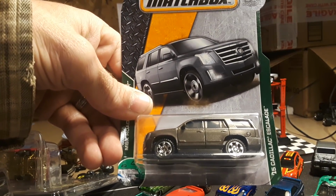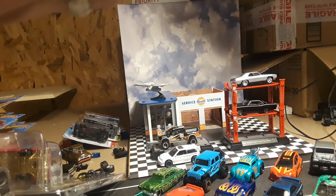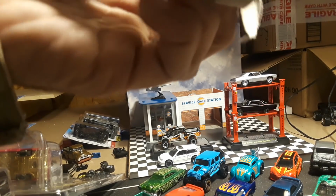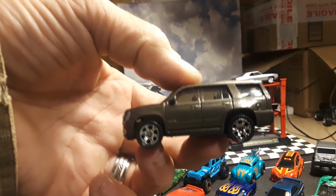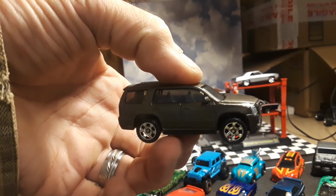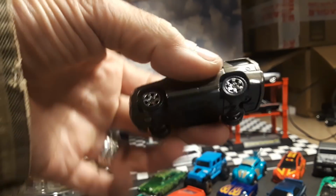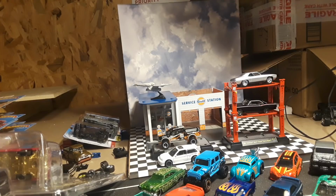And we got a 2015 Cadillac Escalade by Matchbox. This casting's awesome. You guys see this out there, go ahead and pick it up, because it seems like all these are worth 10 and 20 bucks a couple years down the road. They're hard to go back and get, but right now you can find them in the store for a dollar. Can't beat it. Pretty good front detail. Nice rear detail. Them brake lights go all the way up the side. Really happy to add that to the loose collection. Really happy to find that on the pegs, actually.